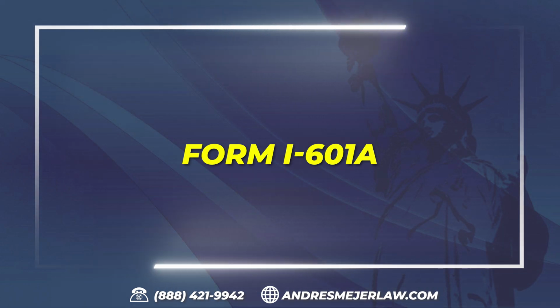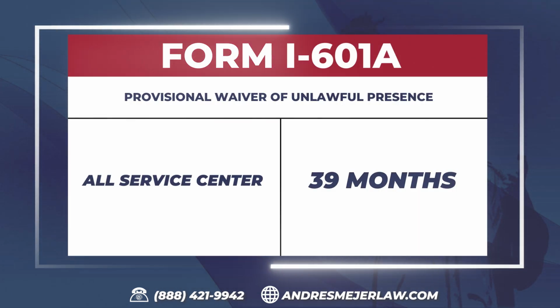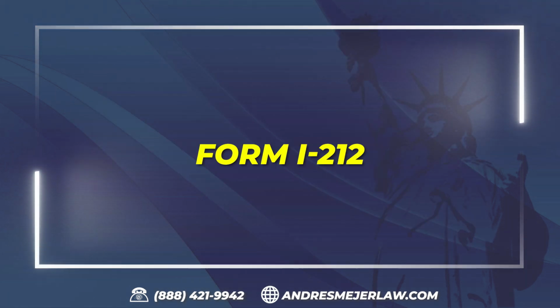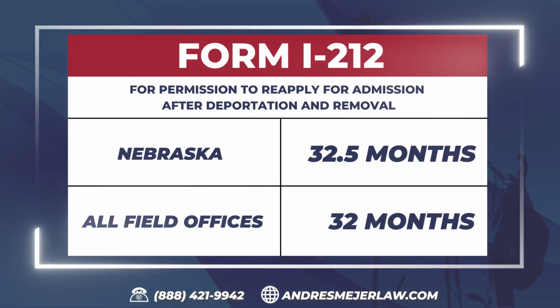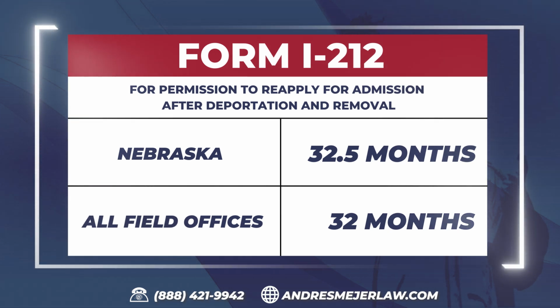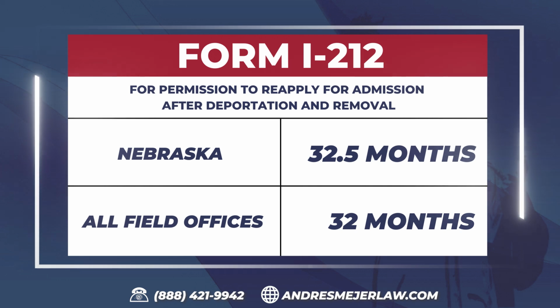Form I-601A, provisional waiver of unlawful presence. All service centers, 39 months. Form I-212, permission to reapply for admission after deportation and removal category. Nebraska, 32.5 months, and all field offices, 32 months.